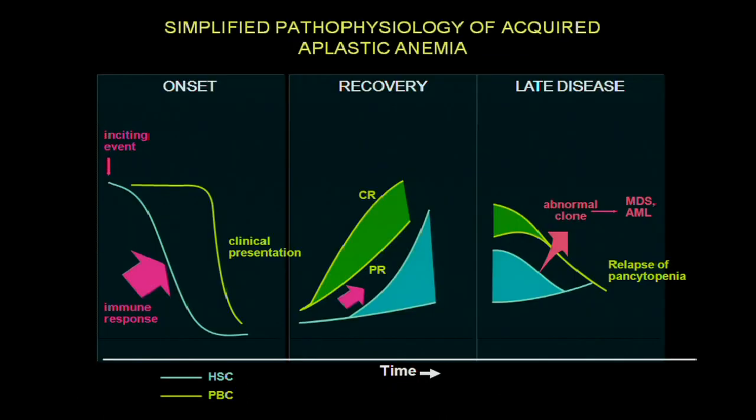Now we have a modern, not final, but a modern view of aplastic anemia that looks something like this. It's a very simple outline, which is that there are two major components. I'm going to tell you about a third, which is the genetics. But the major components are the hematopoietic system, which is gone, but not completely, in patients with aplasia, and the immune system, which is doing the killing of those hematopoietic progenitor and stem cells. So in the first phase, we do have some inciting event, but we don't worry about that.